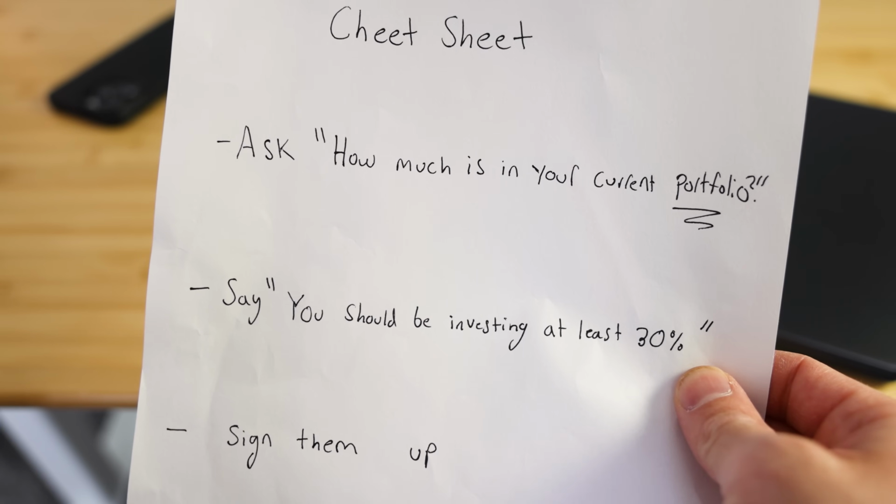So, what would you say is the current value of your portfolio? What's a portfolio? Seriously, bro? Well, no, it's all right. It's okay. That's how I like to think about it. Anyways, what we do here is we take a lump sum and you should be investing 30% of it.